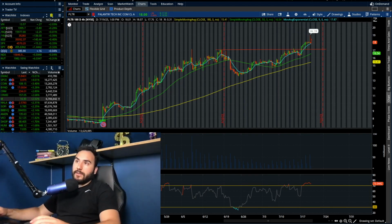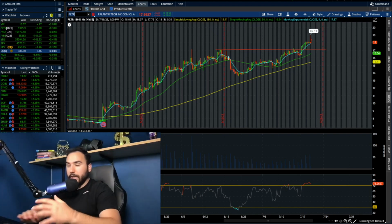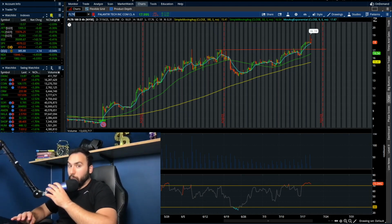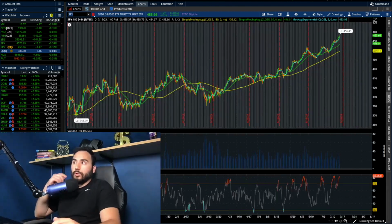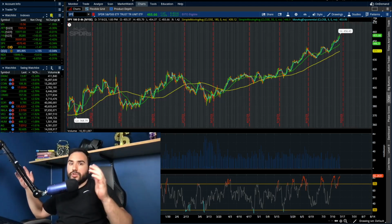Heading into these earnings that we're going to get after the bell today, we have Netflix, we have Tesla. Then later this month and early August, we have a lot of big tech, guys. A lot of companies that move the markets are reporting earnings. Heading into this time period, we're in an arguably vulnerable spot on the markets in general, right?